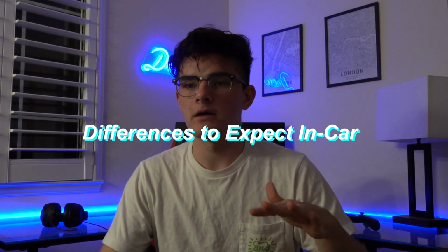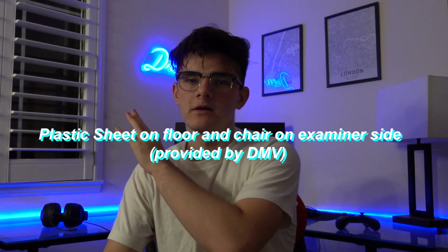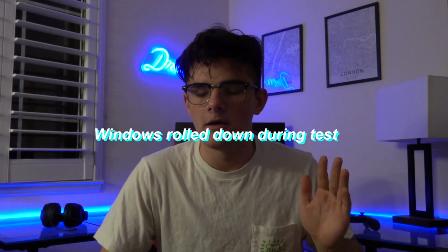So basically, what to expect when you're in the car during the behind the wheel test, and what's different from what you usually expect during this drive test. The examiner on your right will have a plastic covering on their seat as well as on the ground, and they will have the windows rolled down on both your side and the passenger side. And that's basically all that's different about the test, except for the actual duration of the test.